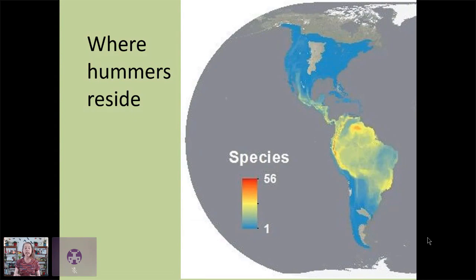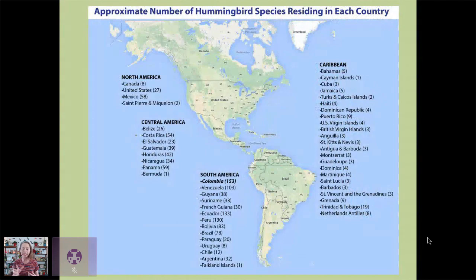So there's over 300 species between Alaska and Chile, and they're pretty diverse genetically, over 100 genera, and they're actually the second largest family behind the flycatcher family. And as you see, the number of species increases as you go towards the equator, with over 150 in the country of Colombia alone. You probably can't read all this, but this is just giving you a quick glimpse of how many there are. Way up north in Canada, there's only about 8 species. But as you go farther south, there's more and more. And here on the right, you can see how many there are.